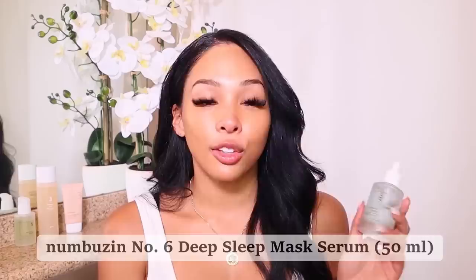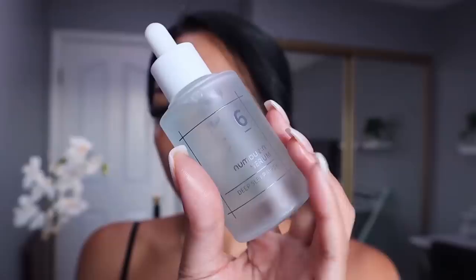Okay, so I'm really excited to show you guys the next product because this product is something that I didn't know I needed until now. So the No. 6 deep sleep mask was the first serum I tried out of all the serums, and it's just as satisfying as the No. 3 serum.